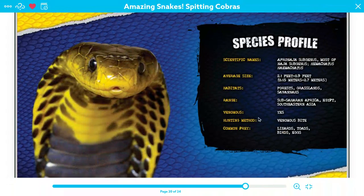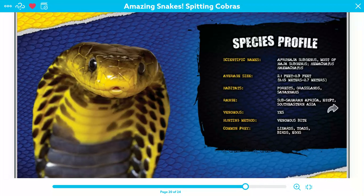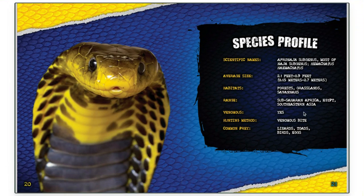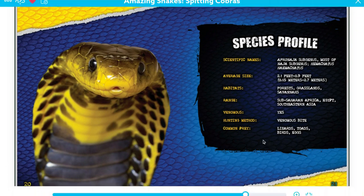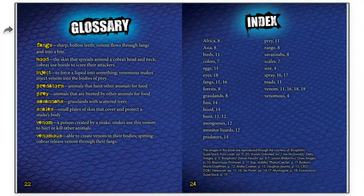Interesting. Then we have here another cool picture. And we have, let's see, the scientific name, the average size, 2.1 feet, habitats, forest, grassland, savannas, range, sub-Saharan Africa, Egypt, southeastern Asia, and venomous, yes, hunting method, venomous bite, and common prey are lizards, toads, birds, and eggs. And then we have a glossary.